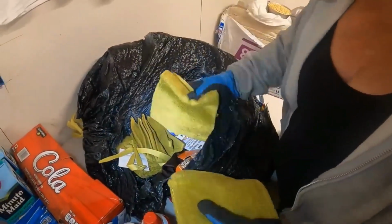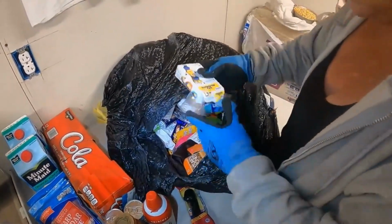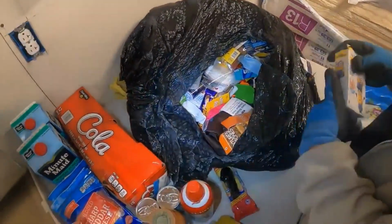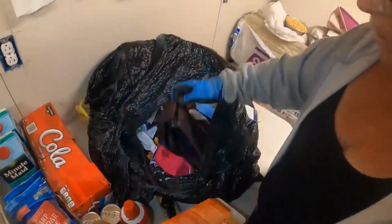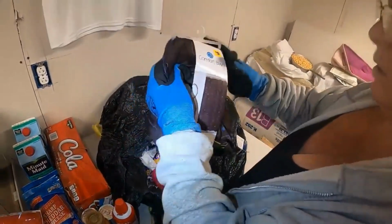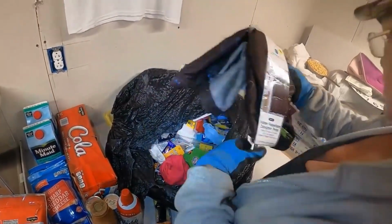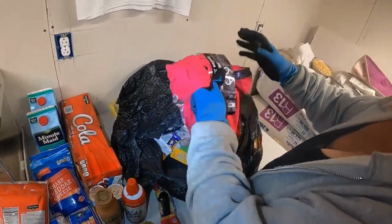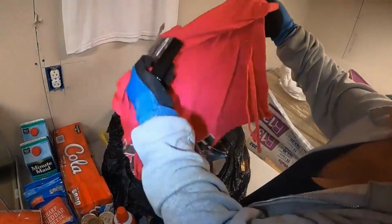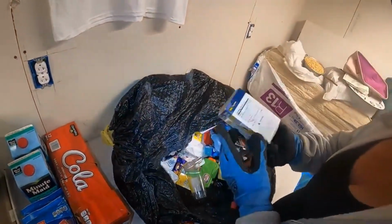Ooh, some more wash rags. Cool. Always need these. Minions, band-aids. I love them, so minions. And some garbage. And shower curtain. Huh. That's cute. It says sleep. What is this? Oh, it's sleep pajamas. Yeah, pajamas.